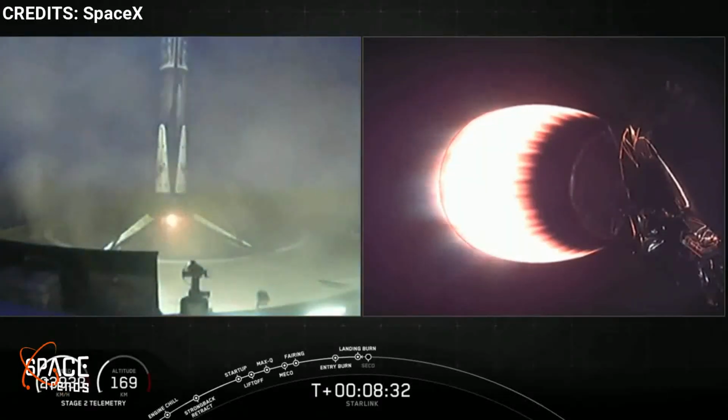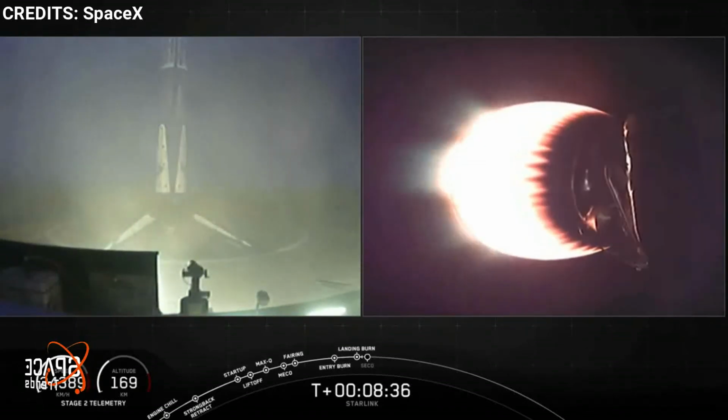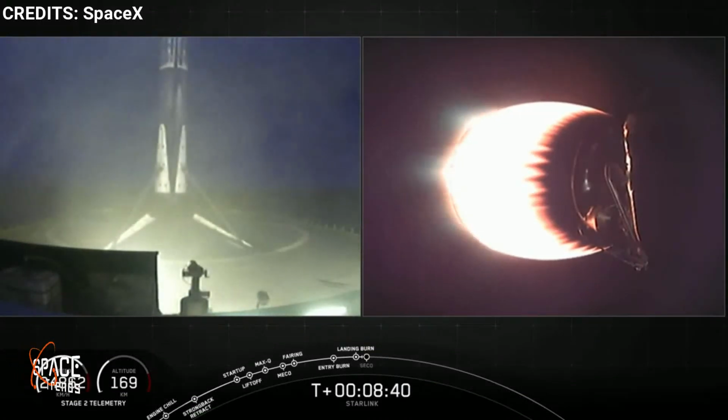Wow, look at that, Stage 1 sitting on our drone ship, Of Course I Still Love You. Stage 1 landing. That was a beautiful view of the Stage 1 as it came down there, lighting the clouds up.